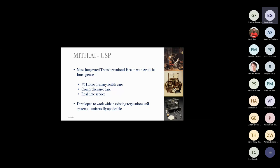So we need to have a longer drone. We need to have a heavier payload drone. But if we do that, we will be able to serve the people five times better, and we'll even be able to achieve universal healthcare. So broadly, that's the objective that we are working on. And as I mentioned, my lab is working in two directions, which is to provide primary healthcare and also to provide comprehensive and real-time service.